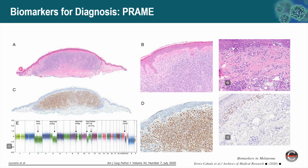It is expressed in both primary and metastatic melanoma, but it is not lineage-specific, so it can be detected in other malignant tumors. In diagnosis, as you can see in the right panel, it can distinguish melanoma in situ, for example, being positive on top, from nevus negative in the bottom, and the cutoff that is usually used is 75% of cells showing nuclear expression.